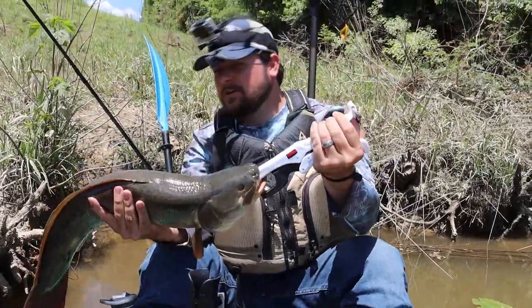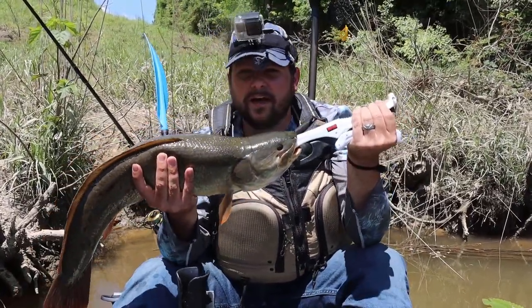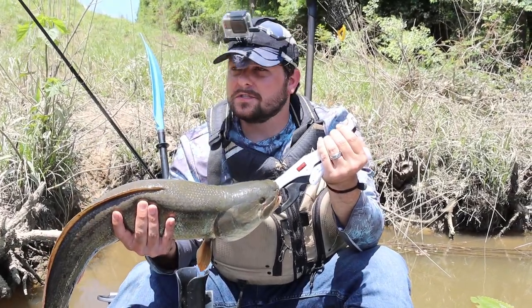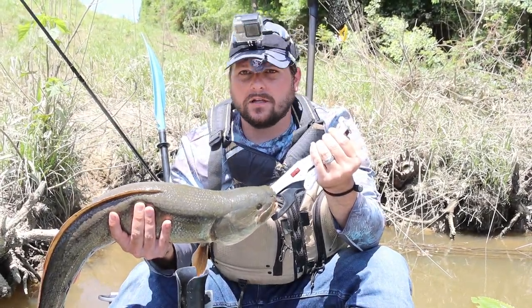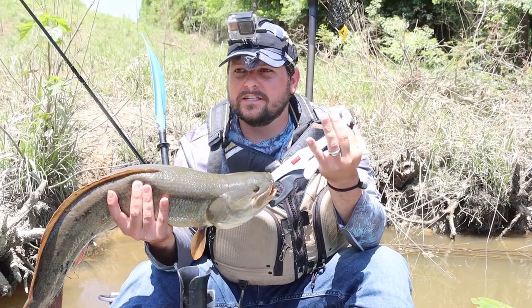I wish I had brought my scale, but I didn't. They pull hard, they jump a lot. I mean, this is the complete package when it comes to a sport fish. Now, as for catching them, you can use bass lures. A lot of bass fishermen will tell you they've lost a lot of spinner baits to these things, and it's true. If you put a bait in front of his face, he's probably gonna eat it.